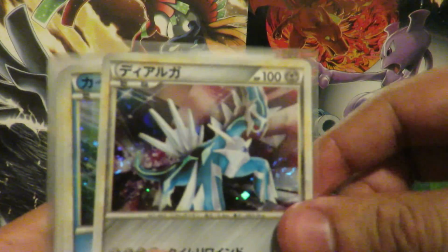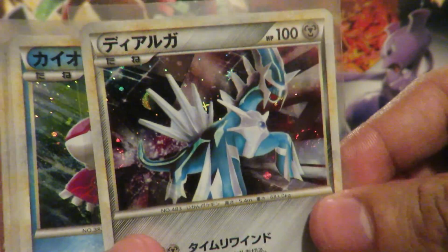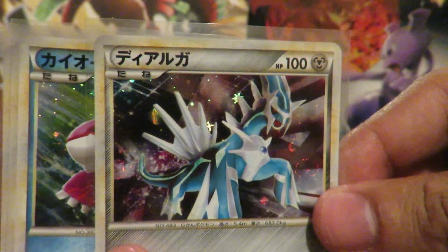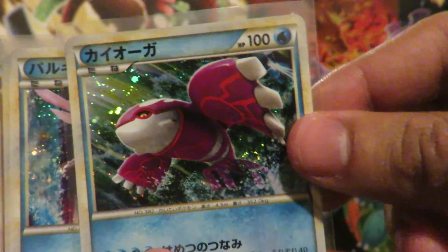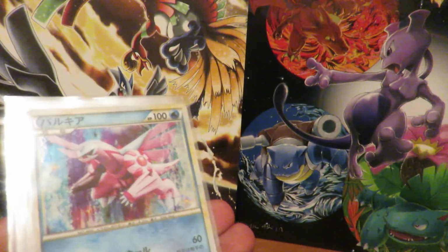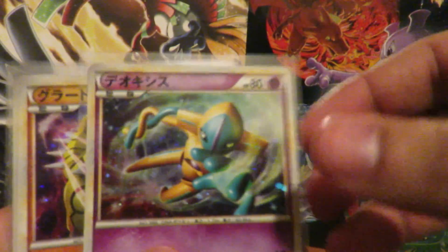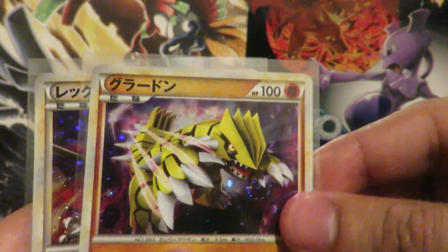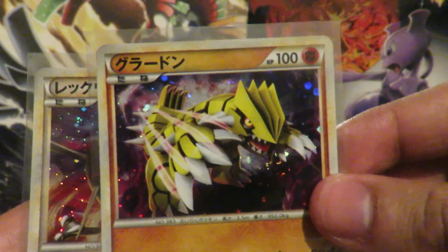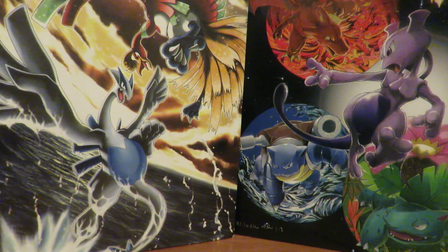So first off, we have a Dialga. The first 6 cards are basically the less rare lottery promos, but there's Dialga, got Kyogre, Palkia, Deoxys, Groudon. This is probably my favourite one at D6. And finally a Rayquaza. So those are the first 6 cards I purchased.